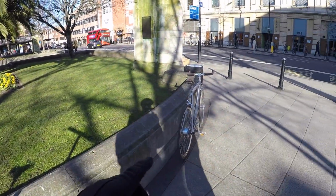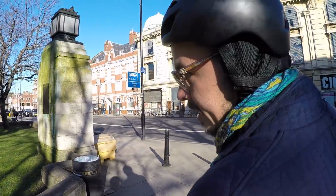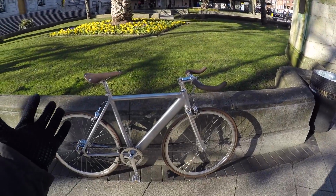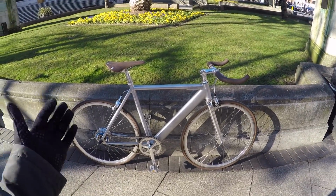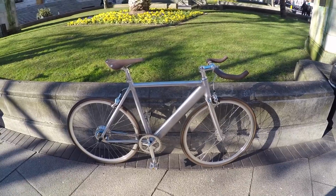Let's talk about the price over here before we hop on. So in UK sterling, this is £3,950. And the new models for 2018 are actually the same price, but the Brooklyn, which is the geared version with the mud guards, is slightly more. I think it's £4,500. And I think that was like $5,200 or something USD. Yeah, 3.9 was 5.2. So keep that in mind. There's exchange rates and everything to look at.